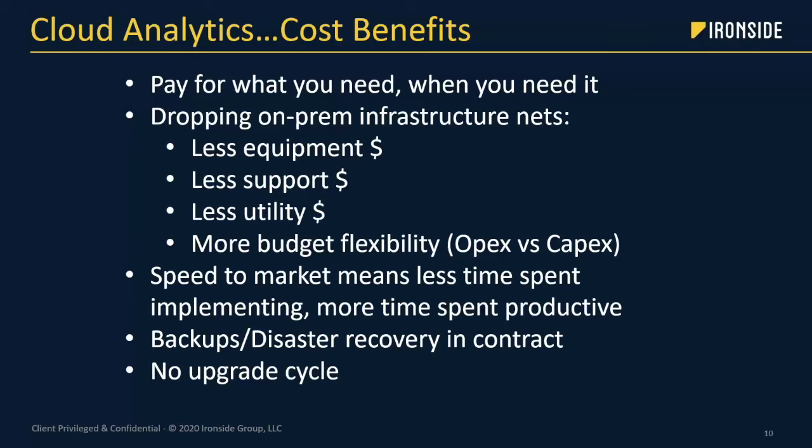Along the lines of spinning things up and dropping them when you don't need them, there's your speed to market. You can spin something up faster and get started on a project faster. You're spending less time implementing and being more productive with that time. That goes to salaries, hourly costs, and contracting costs. You're spending less time and less money. Backups and disaster recovery and upgrade cycles are not something you really need to worry about anymore because that's part of your contract. But there are precautions.